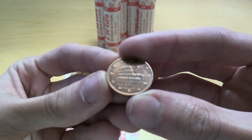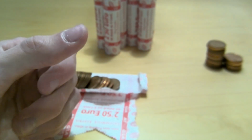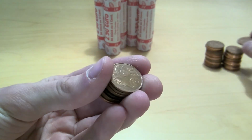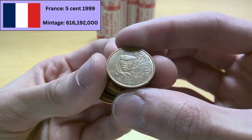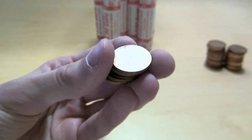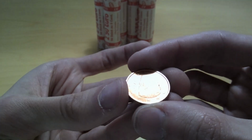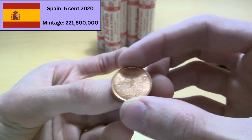And we have our first Italian coin. This one is from 2002. And our very first French coin of the hunt is from 1999. And the last coin of this roll is a Spain from 2020.